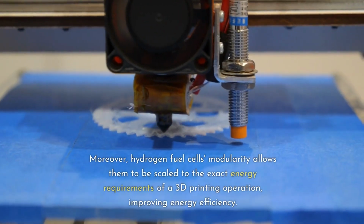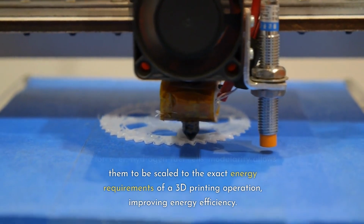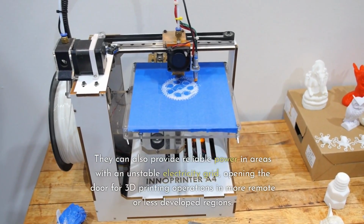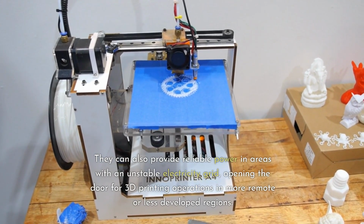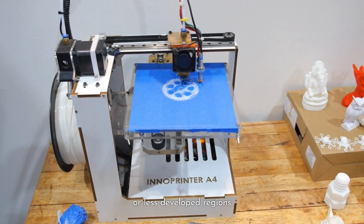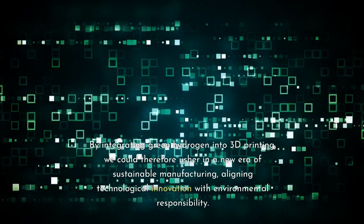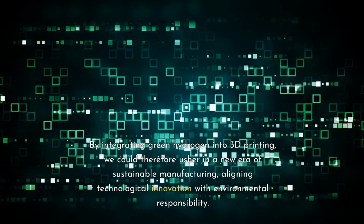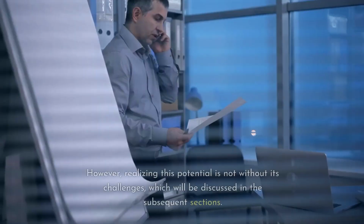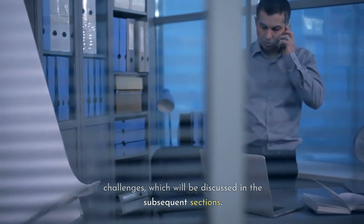Moreover, hydrogen fuel cells' modularity allows them to be scaled to the exact energy requirements of a 3D printing operation, improving energy efficiency. They can also provide reliable power in areas with an unstable electricity grid, opening the door for 3D printing operations in more remote or less developed regions. By integrating green hydrogen into 3D printing, we could therefore usher in a new era of sustainable manufacturing, aligning technological innovation with environmental responsibility. However, realizing this potential is not without its challenges, which will be discussed in the subsequent sections.